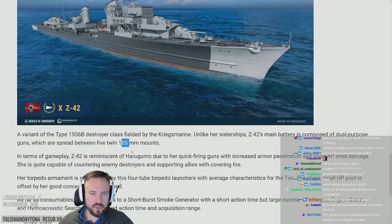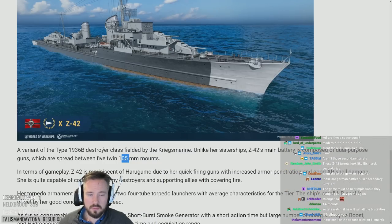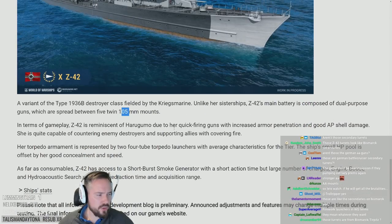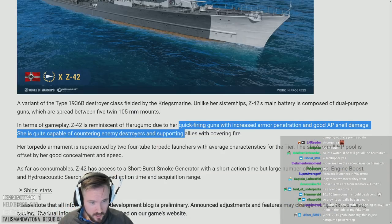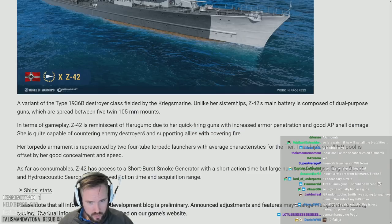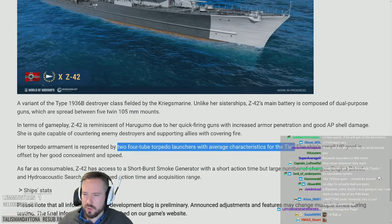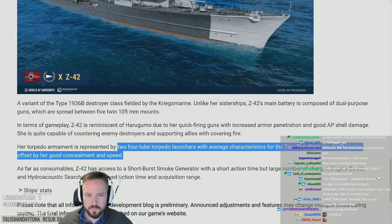Five twin 105. Five twin, 10 guns. Okay, that's a lot of guns. In terms of gameplay, Z42 is reminiscent of Harugumo due to her quick-firing guns with increased armor penetration and good AP shell damage. She is quite capable of countering enemy destroyers and supporting allies with covering fire. Her torpedo armament is represented by two 4-tube torpedo launchers with average characteristics for the tier. The ship's small HP pool is offset by her good concealment and speed.